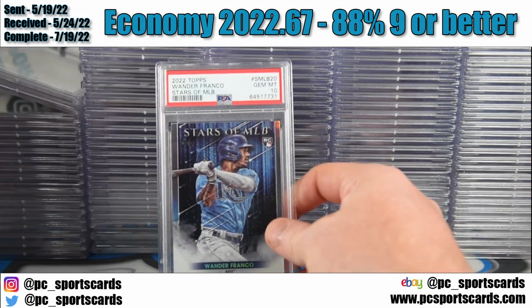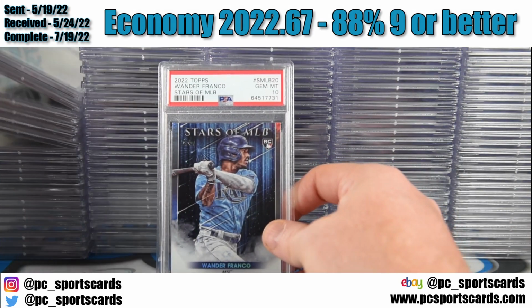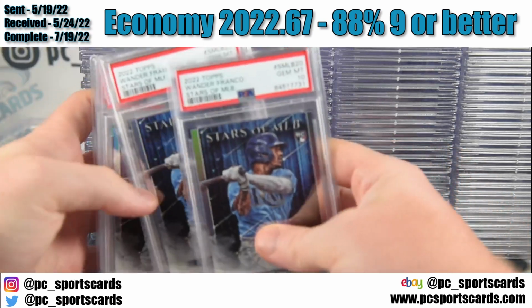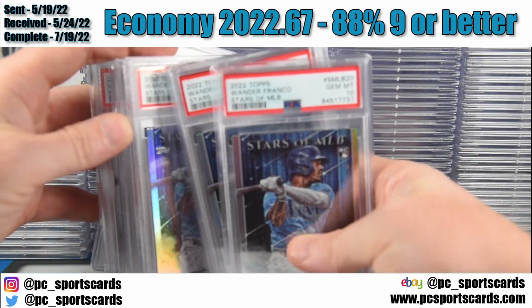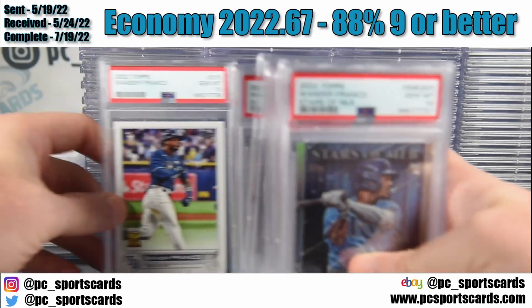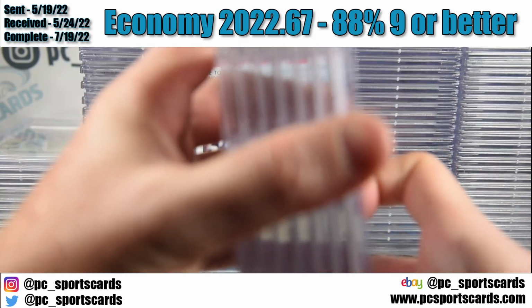We got a bunch of these Stars of MLB Wander Francos. We're going to skip over them. I think they're all 10s except one. We'll do it real quick. They're all 10s except one. Very easy grade, it looks like. Then we actually get to our first topic.